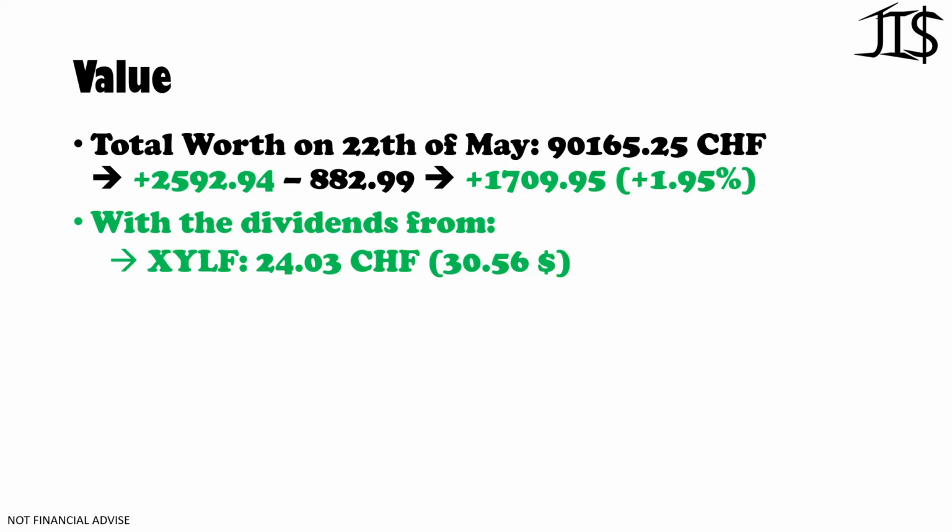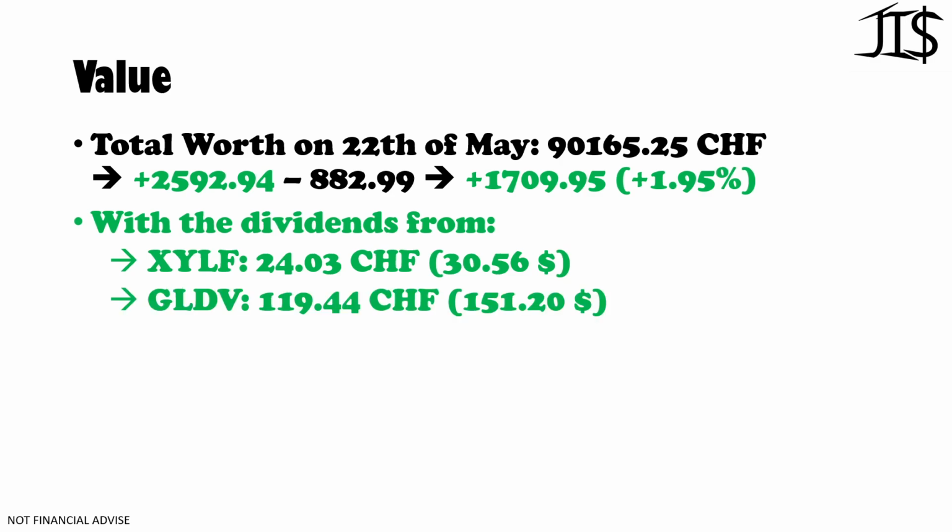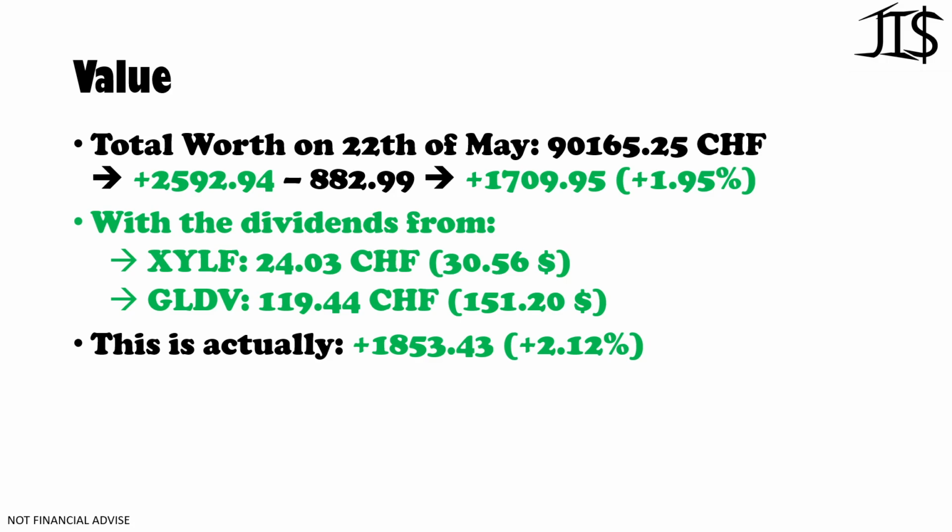So when you look at those, XYLF up 24.03 Swiss francs, GLDV 119.44 Swiss francs, and if you add these numbers to the 1709.95, you come to a total of 1853.43 Swiss francs, or a plus of 2.12%. So once again, more than 2% in 1 month. It's unbelievable how fast it's going.